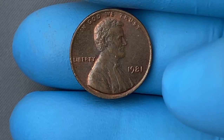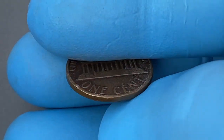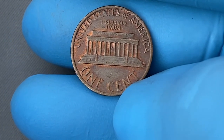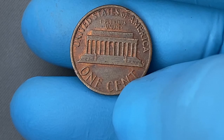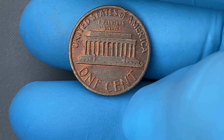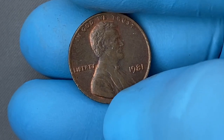Well, as we all know, not all coins are created equal. While most 1981 pennies are just worth a cent, there are rare versions of this coin with special characteristics or minting errors that can be worth far more than face value. And these aren't just coins worth a couple of hundred dollars, they can be worth tens of thousands of dollars, and in some cases, much more.